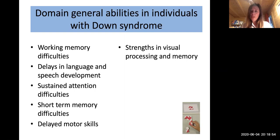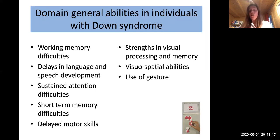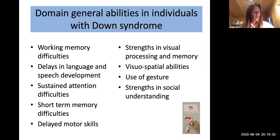But obviously there's also strengths in people with Down syndrome. For example, the fact that they have strengths in visual processing, but also in their long-term memory. And as I mentioned earlier on, visuospatial abilities are quite a strength for individuals with Down syndrome as well. Although language development might be delayed, many individuals with Down syndrome can use gesture appropriately to make themselves understood and to answer questions. And there's a general strength in social understanding and also liking being with others as well.